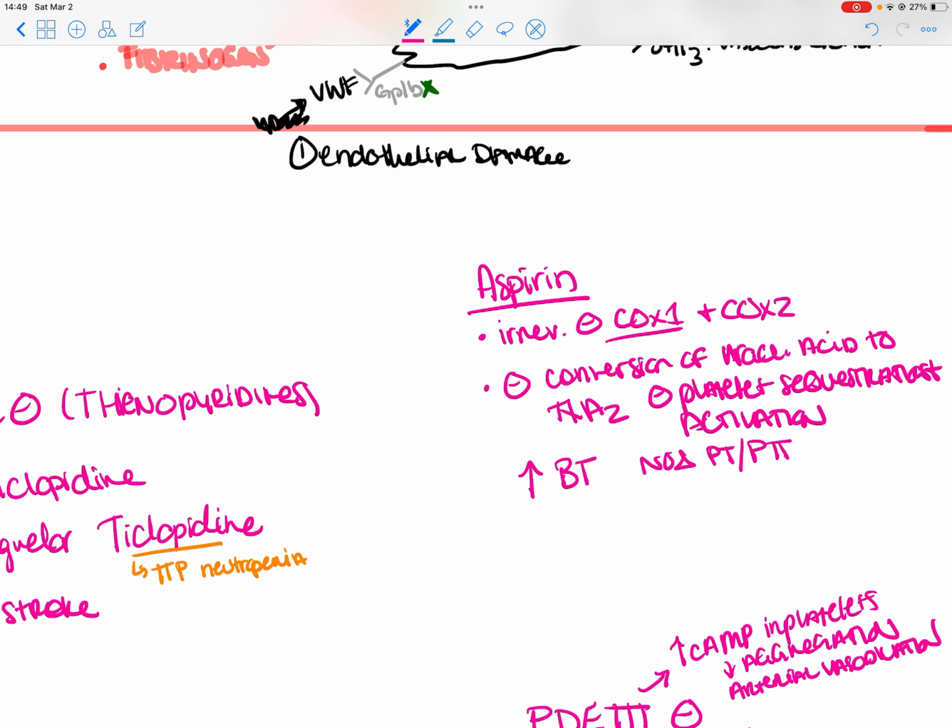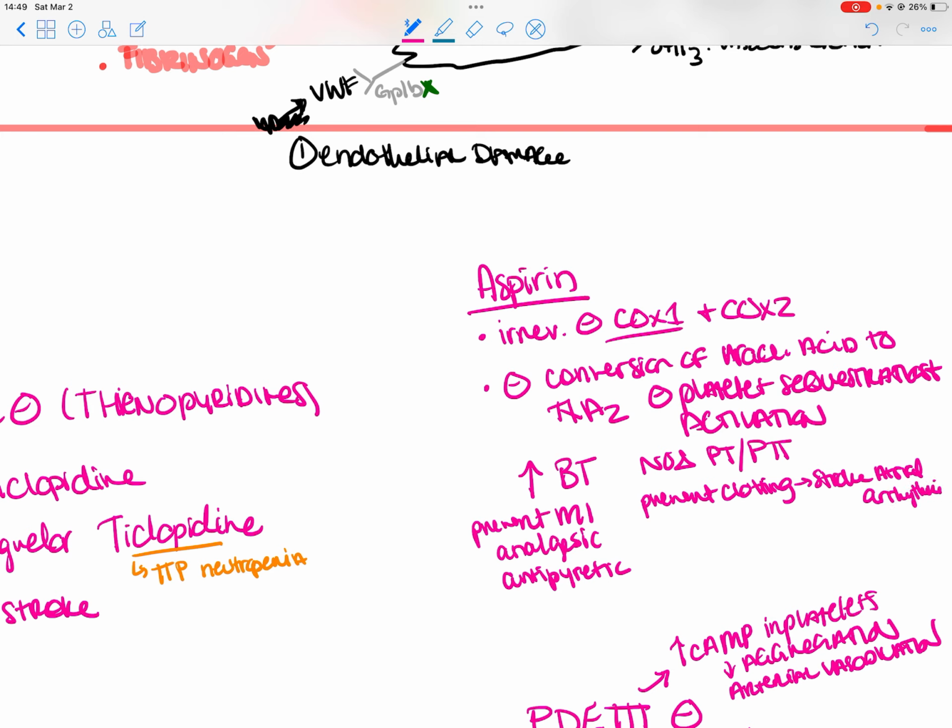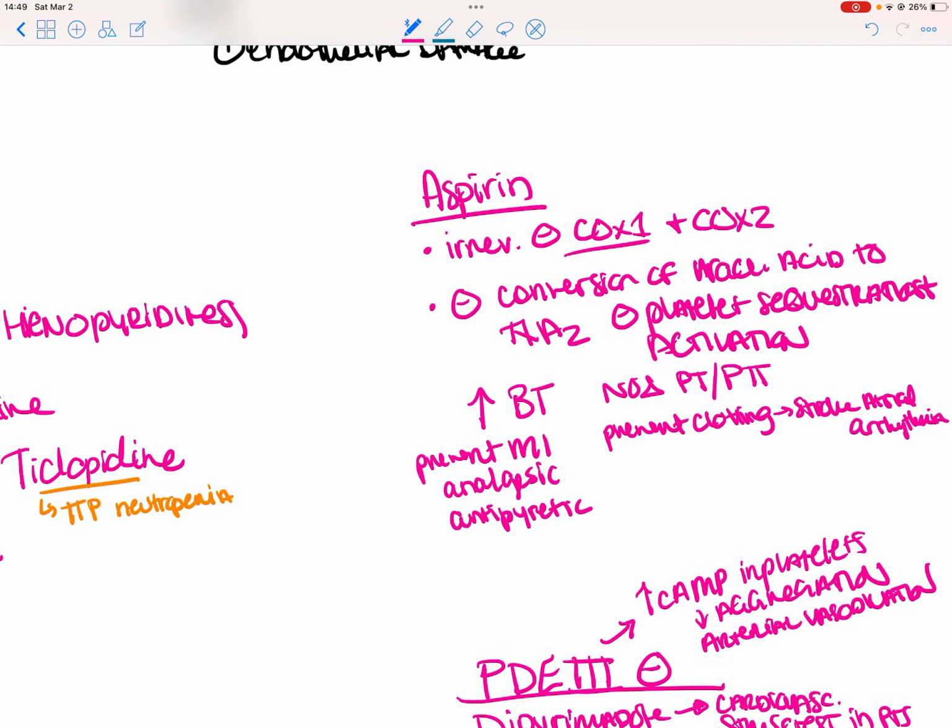Okay. Now, aspirin is used to prevent MI. Okay. It's used as an analgesic, antipyretic. Okay. It is used to prevent clotting, like stroke in atrial arrhythmias, like AFib. Okay. Oftentimes they'll be put on a 10A inhibitor as well as aspirin, but aspirin certainly can be used depending upon the physician and the patient's situation. It could be used as a standalone. Okay, and also keep in mind that low dose can prevent colon cancer.